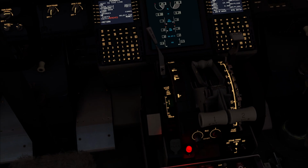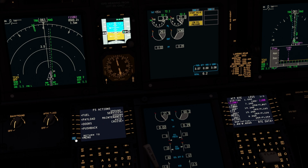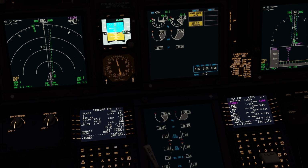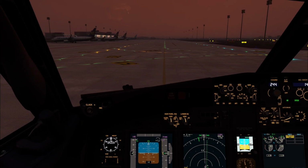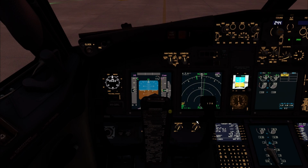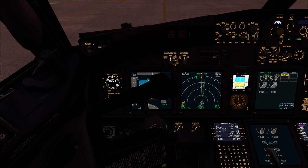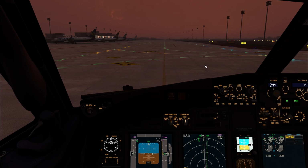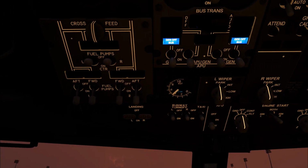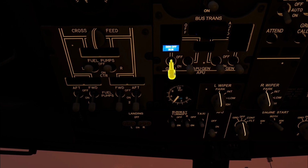Alright, steering pin is disconnected. Watch for the slip release from guidance on your left. Have a good flight. Starter cutout. Number 1 stable.